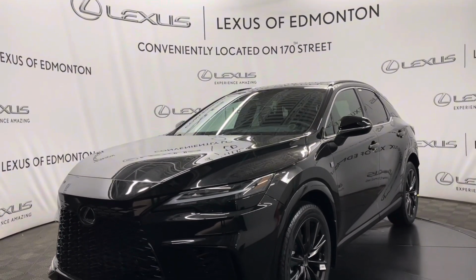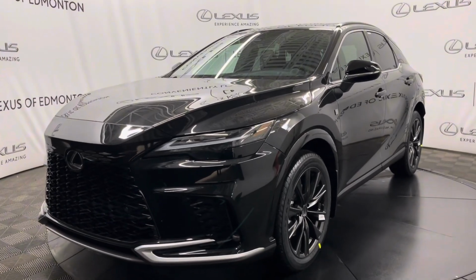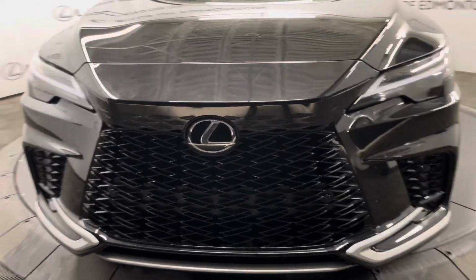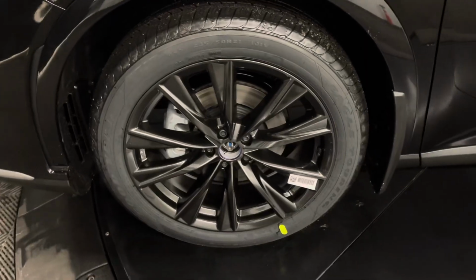Today I have a 2025 Lexus RX 350 Hybrid in Caviar. This is the F-Sport design. Under the hood, you have a 2.5-liter 4-cylinder engine. This has the F-Sport exterior appearance package throughout. Comes with 21-inch F-Sport performance alloy wheels and keyless entry into the vehicle.